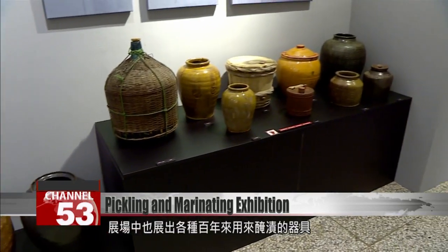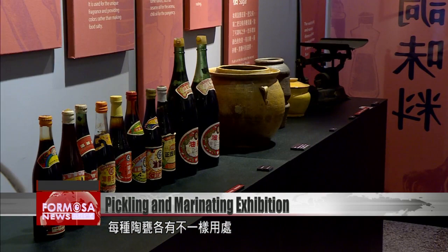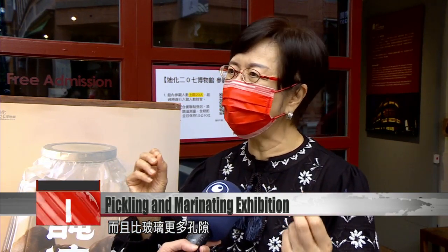Also on display are utensils used in pickling over the past century. Each pottery container has its own unique features. The exhibition is both historic and informational. So we have different sections. A very important part of pickling is the process. And the most important part of the process is the container that you use to pickle. Nowadays, everybody just uses glass, but in fact, glass is not the most ideal. In fact, ceramic is, because it preserves the taste, and it's a little bit more porous than glass. So we introduce all of the different stages of containers for pickling.